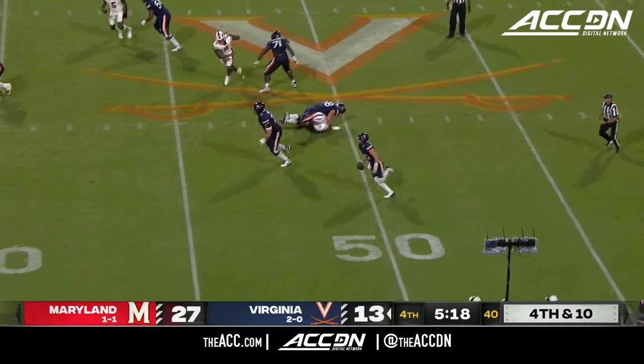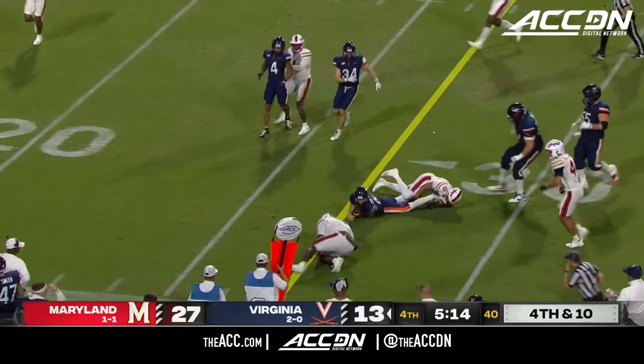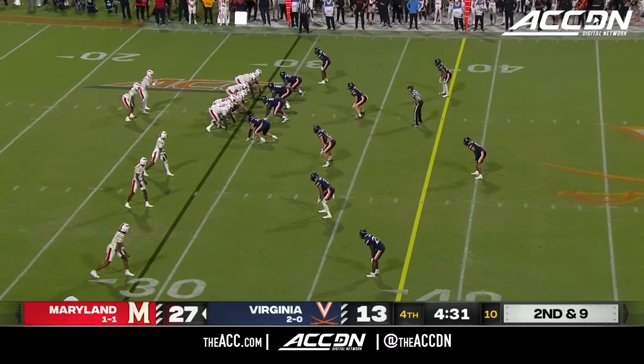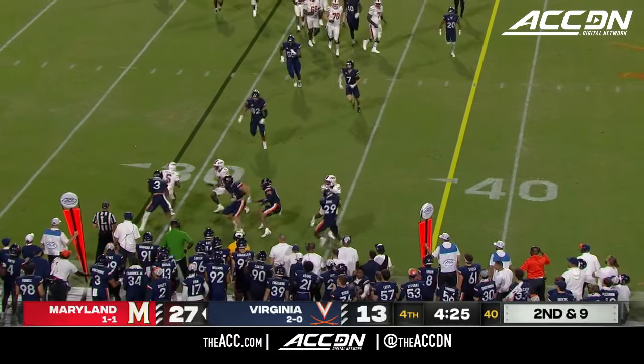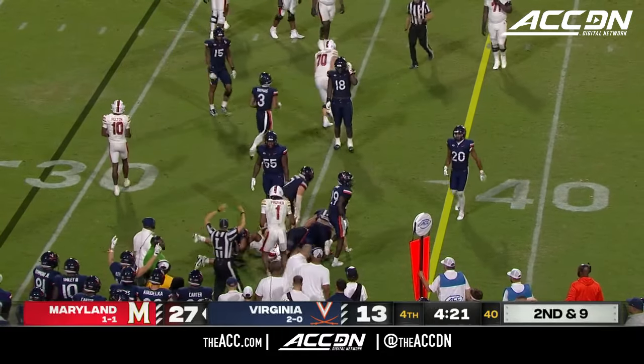Colandrea loops back around. Is he going to try and run for this? He cuts it back at the 30 and took a big lick at the 28. Second down and 9 with the clock running. And they put it on the perimeter with Smith. And he'll spin from one and then Clary.